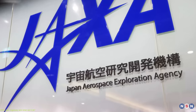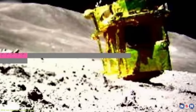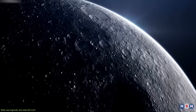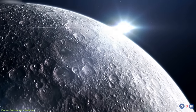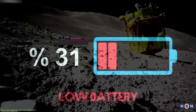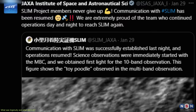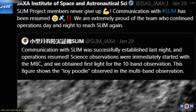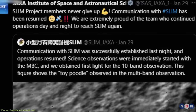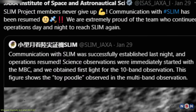So, the Japan Aerospace Exploration Agency, or JAXA, decided to shut off the lander and wait for the sun's angle to change. As the west side of the moon started receiving sunlight, the solar panel began to produce power, and the lander automatically restarted. JAXA announced on social media platform X that they had succeeded in establishing communication with SLIM last night, and they resumed operations.